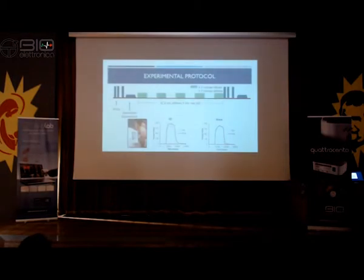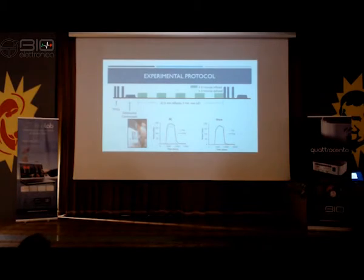So this was our experimental protocol. This was done in 10 individuals with chronic stroke, greater than a year post their stroke. It was a very simple protocol. We did several baseline MVCs. Then we did a submaximal contraction.